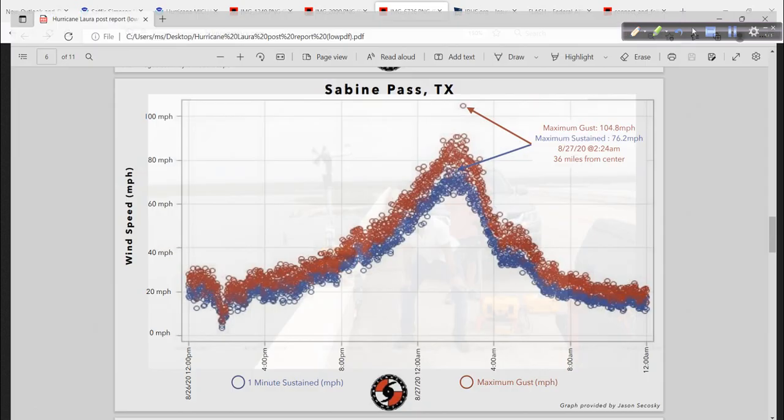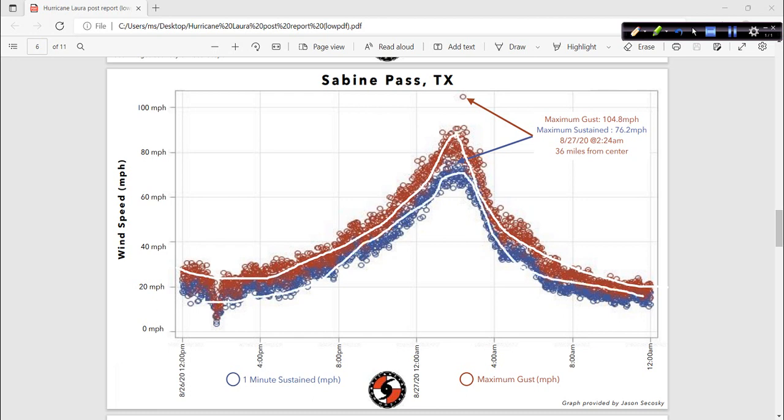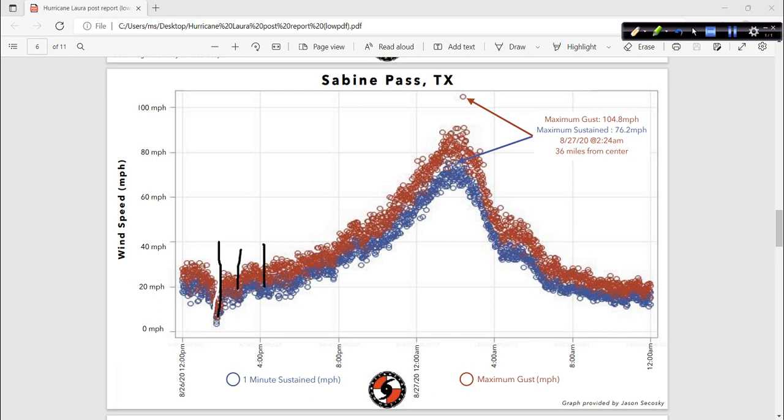What does that look like? What's the data look like? Well, here it is. This is that exact spot. This is what we got. This is Laura. And all of these reds are your hurricane force gusts, and the blues were the 1-minute averages. So we have a lot of observations. You can see it's turbulent. Let's use a color that pops a little bit better, Mark. You get these valleys in here. You see these lulls. These are when the bands come and go. And then you get these periods of increased activity.